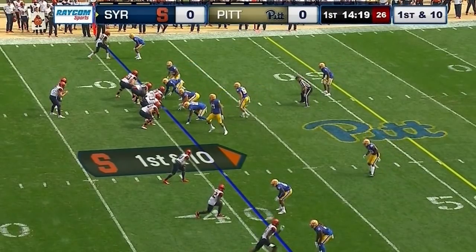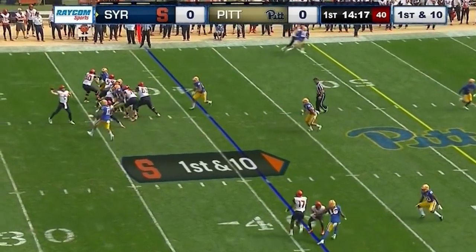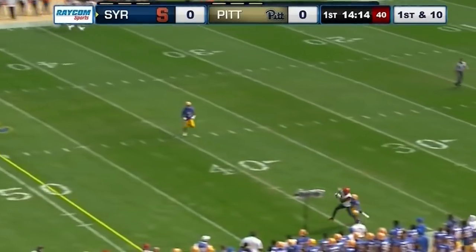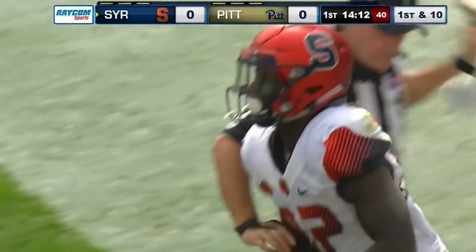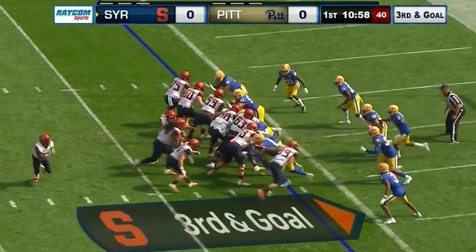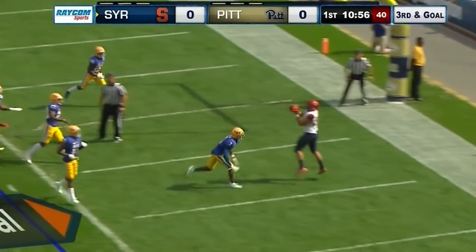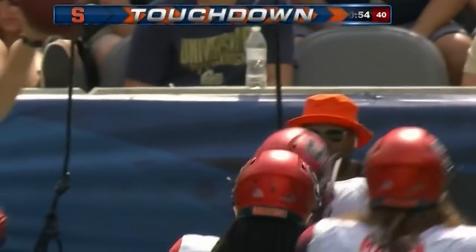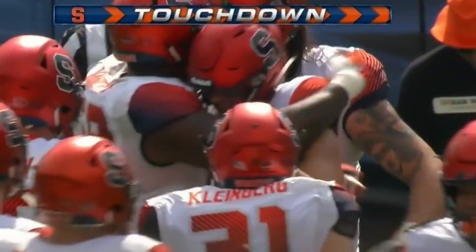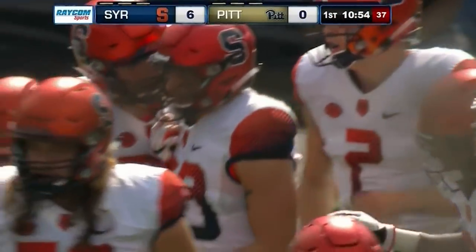This Pitt team, and he's got outstanding versatility. Third straight passing attempt by Dungy up near the 40-yard line. And that is hauled in. Third and goal from the 1.5-yard line. Dungy tosses it to the end zone, and it's caught for a Syracuse touchdown. Number 89, Aaron Hackett, pulls it in. Orange on the board. Officially a yard on the TD toss.